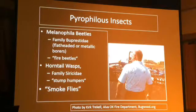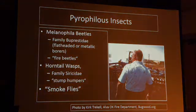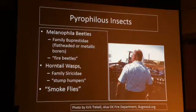Okay, I'm going to start with a group of wood borers that are referred to as pyrophilous insects. And these are insects that are positively attracted to fires and to heat and to smoke. This photograph was posted by a firefighter in California who was participating in a controlled burn. And he described these wood-boring beetles. These are Melanophila beetles, sometimes called fire beetles, that came in and just covered him and his co-workers.